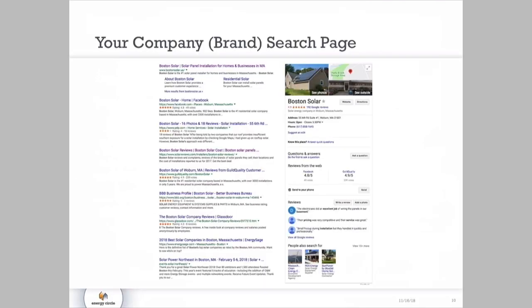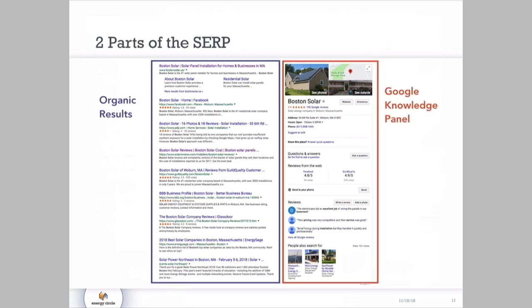The other critically important piece of search is when someone sits down to search for your company and search for your brand name, and you get this format that you see here, in which you've got a bunch of organic listings on the left, very dominated by third-party review sites. You can see here Facebook and Yelp and Guild Quality and Better Business Bureau and various other things. Huge prominence for those review stars, and they better be good.